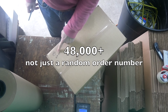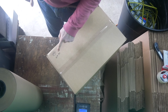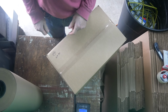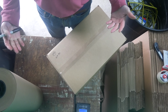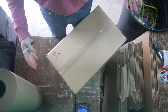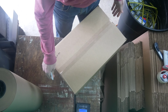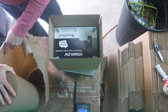48,000. It's actually how many orders I've had in over 20 years. It's come from a couple different sources, but that's just every single little order. It adds up, and I'm just a single guy, but I've had bigger years and smaller years, and now we're just into kind of home theater years. But yeah, it's been fun, and that's a lot of orders.